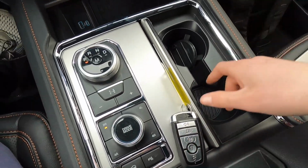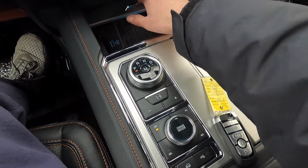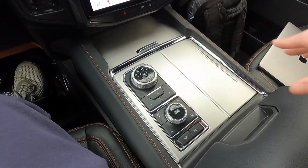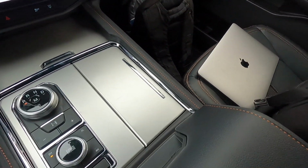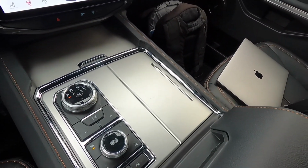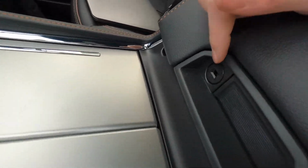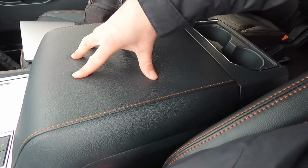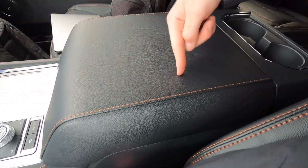You get 2 cup holders down in there. You can close this as well. You can close this, and you can see it's a lot cleaner, so you don't see a bunch of crap. And one thing that I like about F150s, I like about the Expedition, is that this center console here is locking. So pretty cool. You get a nicely padded leather wrapped armrest with some accent colored stitching.